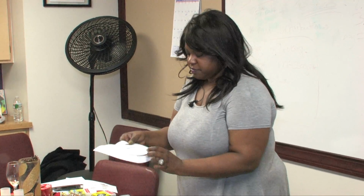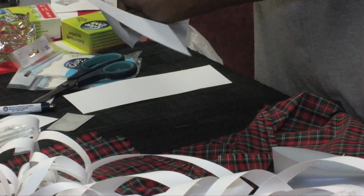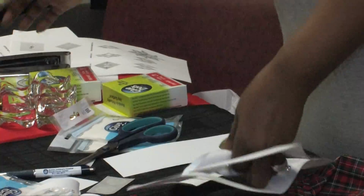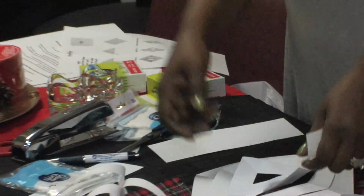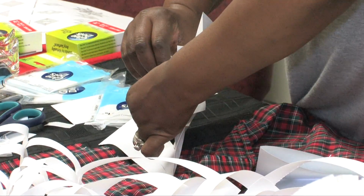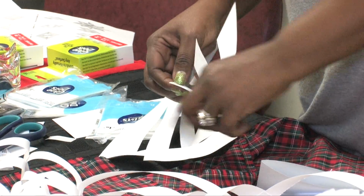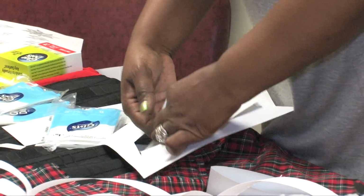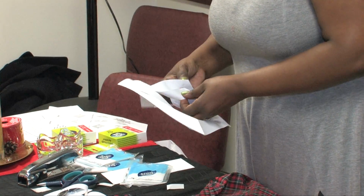How we doing? We got the first one done? Okay, now turn it over. You do the same thing to the other side. And that's when you can either use the glue dots, you can use the staples, because they're a little bit more maneuverable. You want the glue? Okay, yeah. Done. See that? Now you go to the other side. See? Look at this one all flying through.